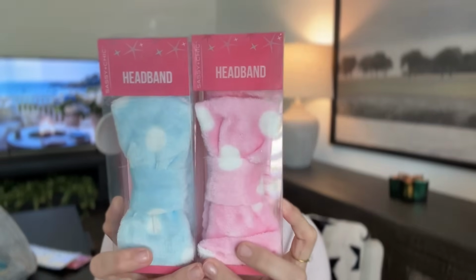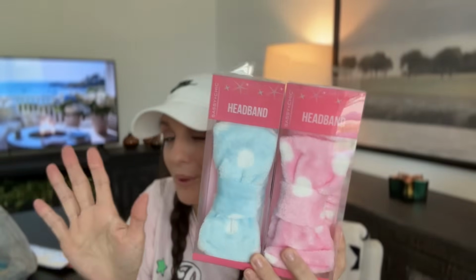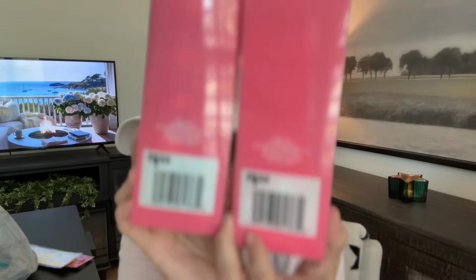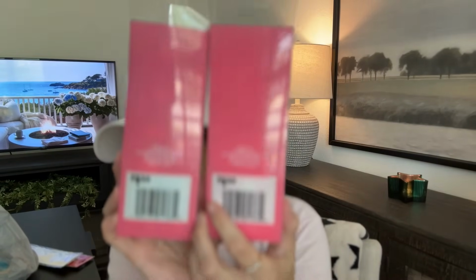Then I found some headbands, again in the pink and blue. I love the polka dots. I think polka dots are so sweet to me. I love polka dots and stripes. So I really love that they added that little detail here. Packaging's really cute. Thank God there's no price on the front. This is gonna be really great for gift giving. But the price is on the back. And they did increase the font.